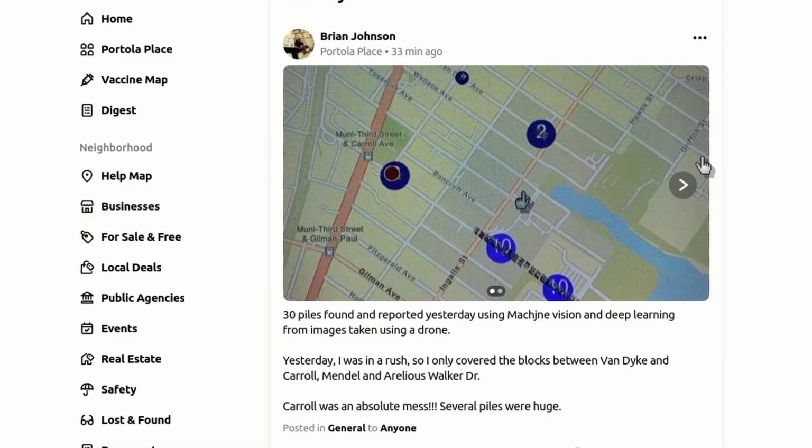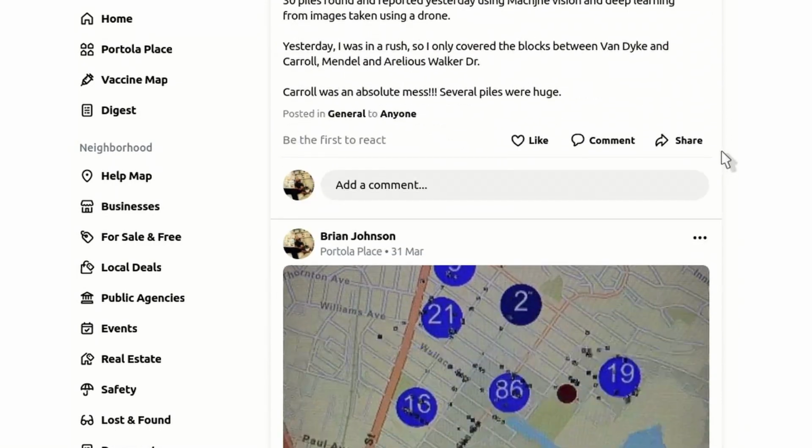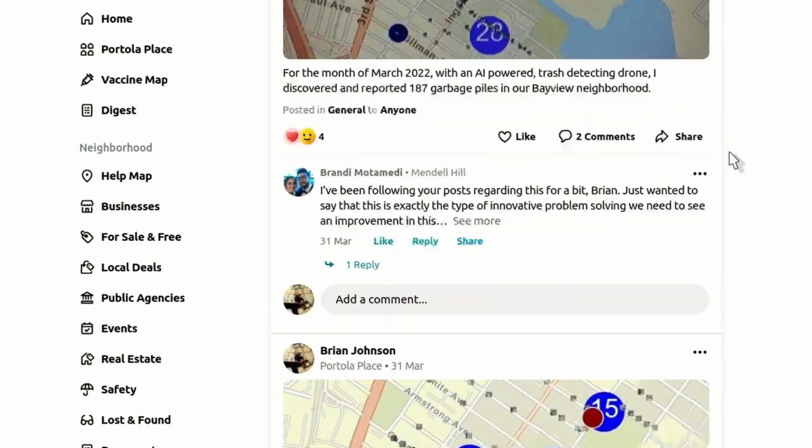311 and the San Francisco Department of Public Works are coming out and cleaning up the trash like they said they would. So that's great. And it's working. I'm having a pretty easy time filing the complaints or making the requests for cleanup through my app. So that's great. And I'm getting a lot of attention.